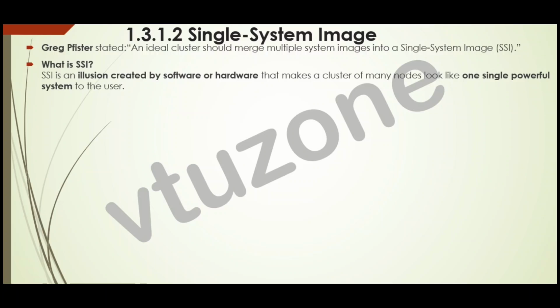SSI is an illusion created by software or hardware that makes a cluster of many nodes look like one single powerful system to the user. That is, it hides the complexity of multiple computers. It tricks the user into thinking there is only one computer when actually there are many working together. Yes, this is done using special software or tools. For example, like how Google has many servers but looks like one website to the users.